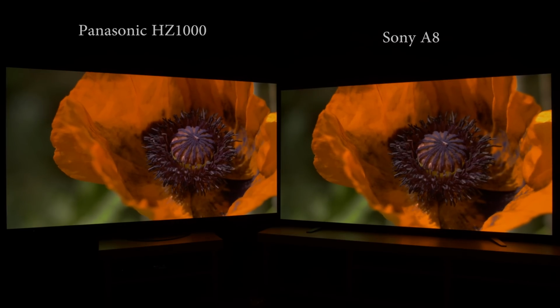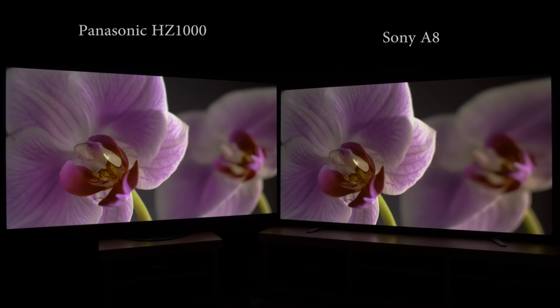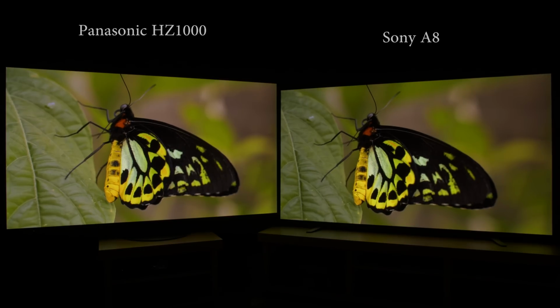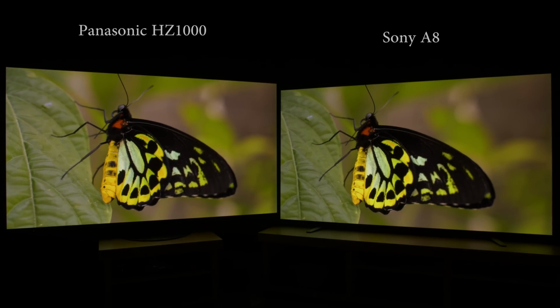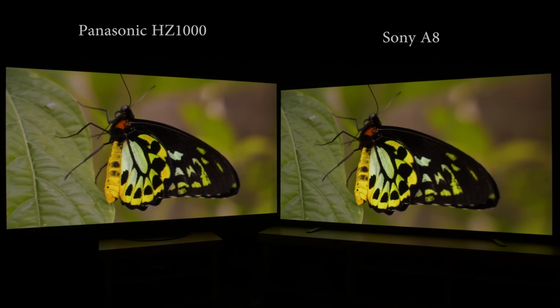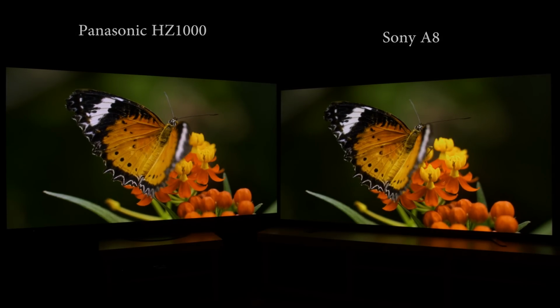On your left is the Panasonic HZ1000, on your right is the Sony A8, also known as the Bravia A8H in the USA. Both OLEDs are 65 inches in screen size, allowing us to judge upscaling and motion performance on a level playing field. Both televisions have been calibrated to the common standards used within the film and broadcast industry.